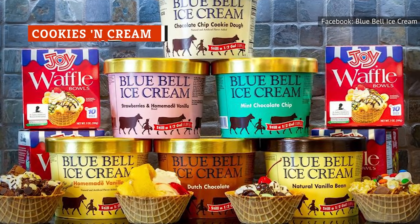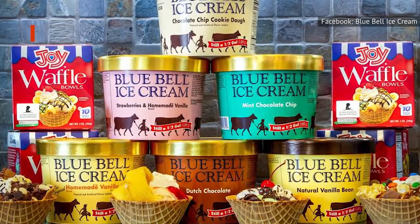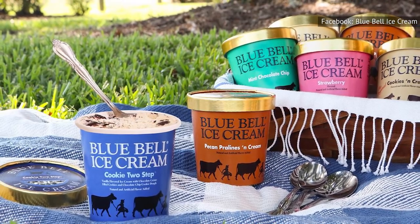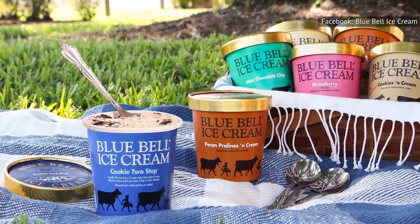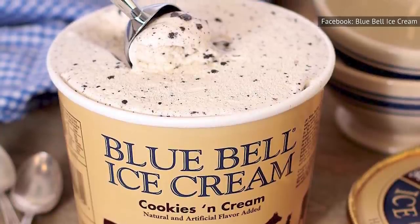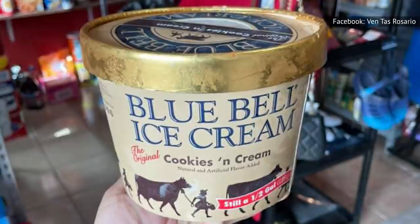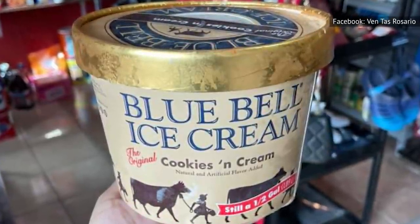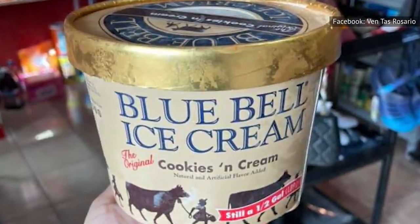As should be abundantly clear if you've watched all the way to this point, Bluebell has a plethora of outstanding flavors. From fruity to nutty and everything in between, this brand doesn't suffer from a shortage when it comes to fabulous ice cream. But when only the best flavor of the bunch will appease your taste buds, cookies and cream is the answer. Plenty of other brands have tried to master this flavor, but Bluebell's is undoubtedly the creme de la creme.